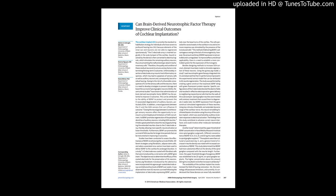Sound received by the device is then converted to electrical signals, which stimulate the remaining auditory neurons, thus circumventing the malfunctioning or absent mechanosensory cells. Therefore, the quality and condition of these residual neuronal structures are key factors in determining the long-term outcomes.